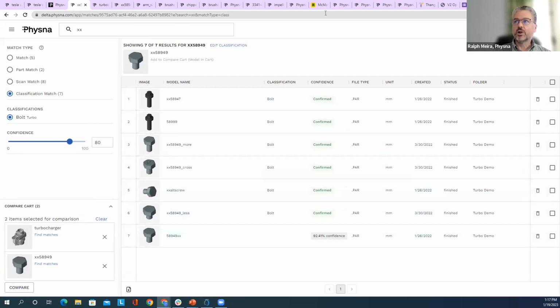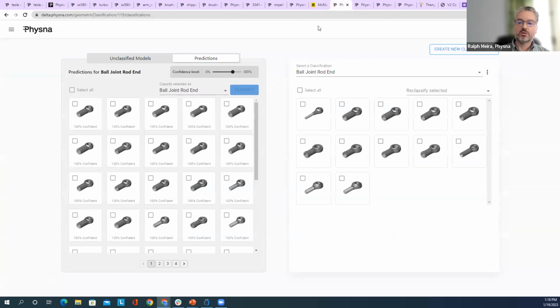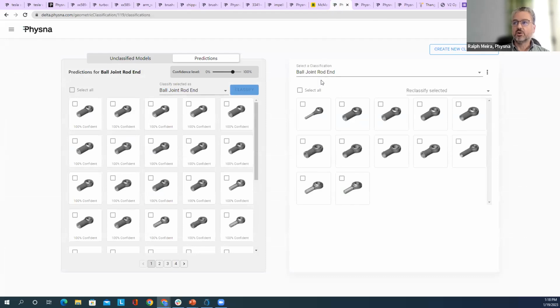How does that work? Well, as an example, we took the McMaster-Carr catalog, ingested it into Physna, and gave it to what we call geometric classification. So by identifying certain examples of what a ball joint rod is, Physna can now make predictions. And those predictions are what we see here when we do a classification match. It's checking against the class or the grouping of bolts in the case of the bolt. In this example, ball joints.